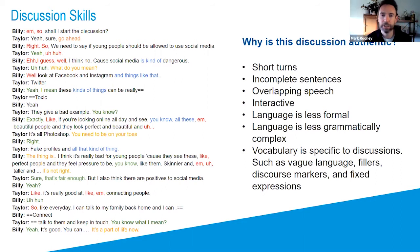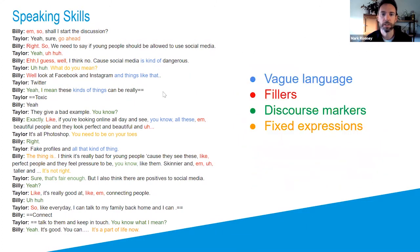It's highly interactive. We finish each other's sentences. We respond totally to what the other person says all the time. The language is much less formal and the grammar is way less complex. In fact, there's some vocabulary in here that's very specific to discussions, and I want to have a closer look at those 4 aspects of vocabulary that are specific to a discussion like this.